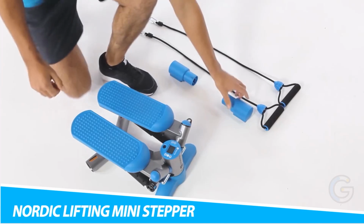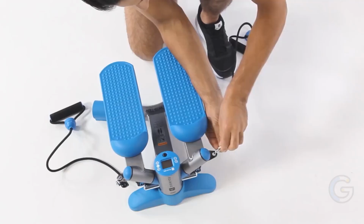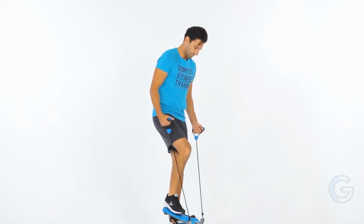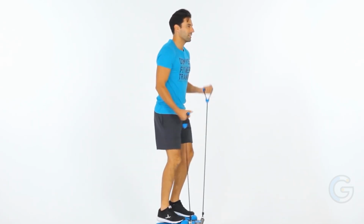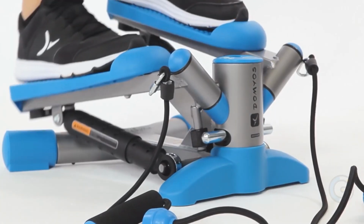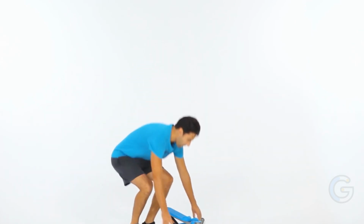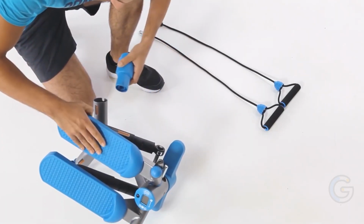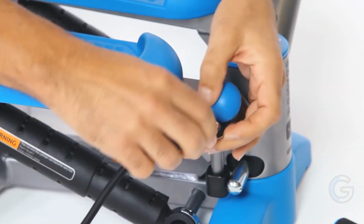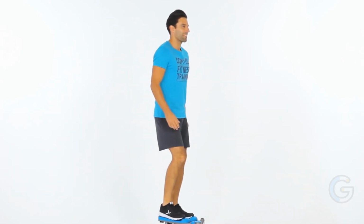Nordic Lifting Mini Stepper and Stair Climber Machine. The Mini Stepper is a functional cardio machine that is compact and portable, making it easier for you to set up anytime, anywhere. It is considered to be one of the great tools, especially for those who have no time to go to the gym, helping you squeeze exercise into a tight schedule even at the comfort of your own home. To use it, simply stand on the foot pedals that simulate a stair climbing motion when you push them down alternatively with your feet.